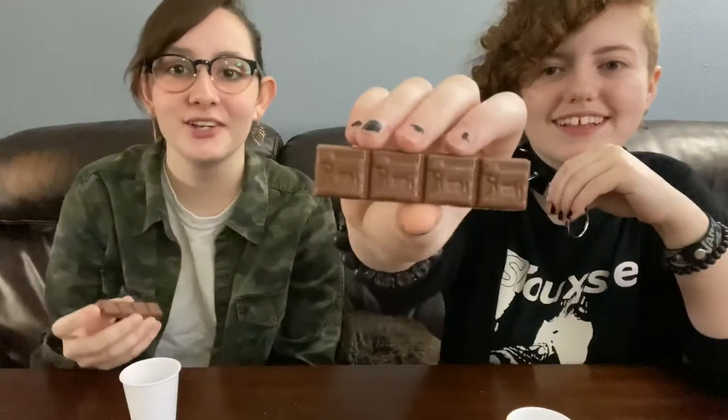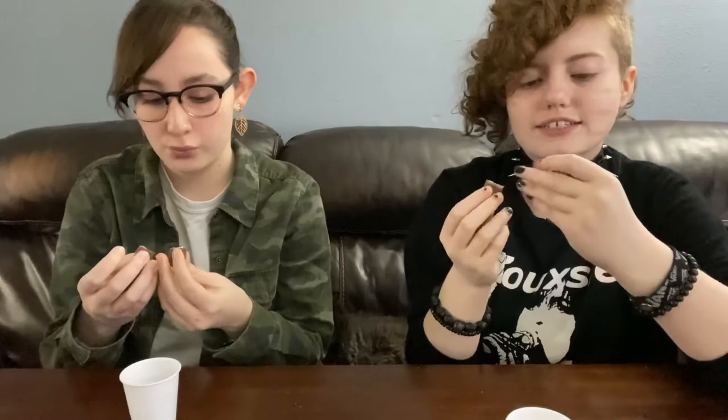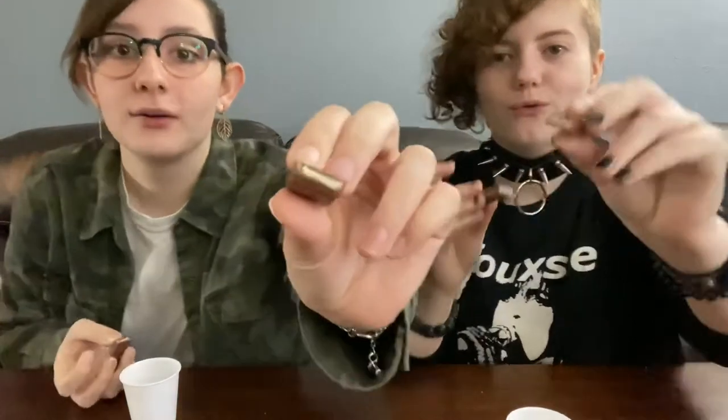These came in foil. I had to unwrap it so you didn't get a hint to where we're from. Oh. It's chocolate. Is this the Indian chocolate? There's little cows on it. That's so cute. This might not be the Indian chocolate, but I suspect that it is. Ooh. We did the same thing.